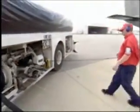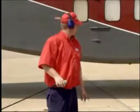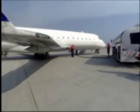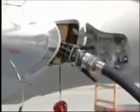Now there's a better system. Scott Miller and his partner Jack Vaughn invented an alternative to this outmoded and potentially dangerous system. What we wanted to do was come up with a solution that was simple, safe, secure, and something that was very readily retrofittable to the existing fueling trucks and fueling farms that utilize these mechanical Deadmen. They developed a wireless biometric system with many benefits.